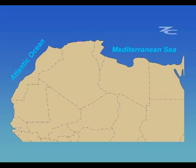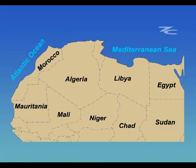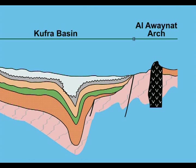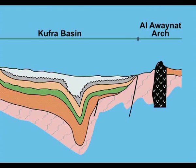The Kufra and Murzuk Basins are part of a basin network that covers large parts of North Africa. In Algeria, Morocco, Mauritania and other countries, similar Paleozoic basins are developed. For example, the Ghadames and Illizi basins. It's striking how similar the two basins are, in fact.